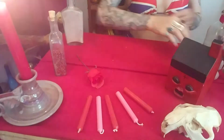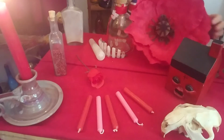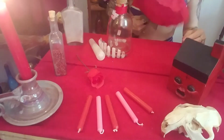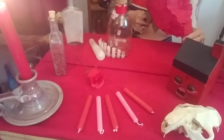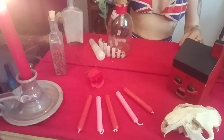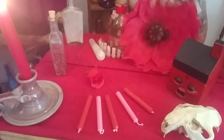I think I've talked about everything except this, which is awesome. I've had it for years, and it is a poppy. And if you don't know, opiates come from the poppy, like morphine and Percocet and methadone and Vicodin. They were all derivatives from this, okay? So when I do addiction magic for somebody who's trying to recover from opiates, I will use this.